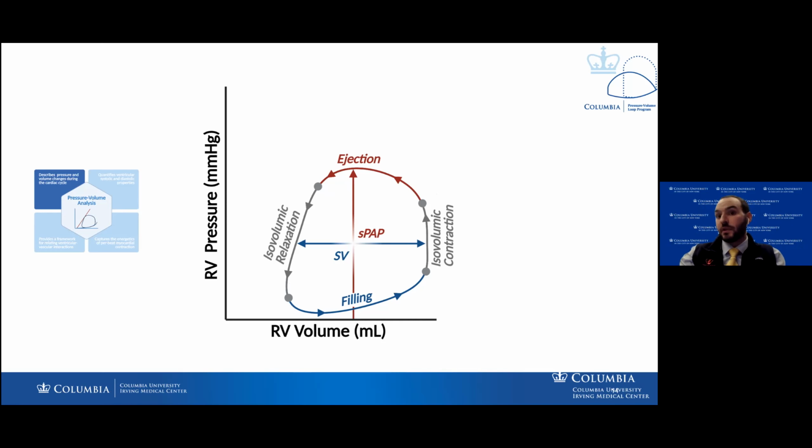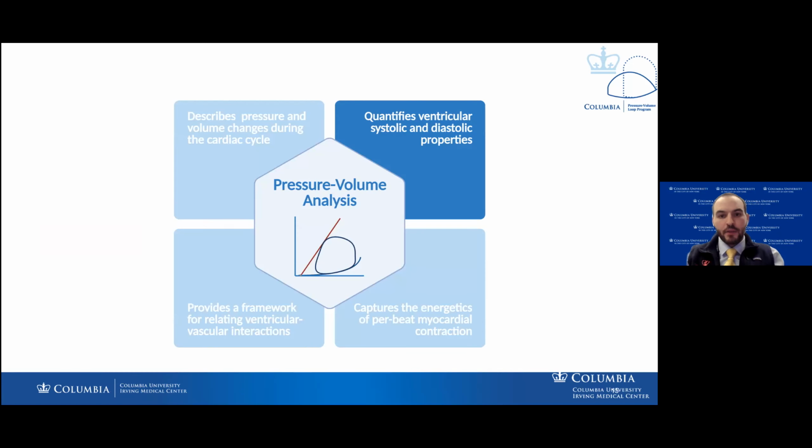Most of us are used to seeing pressure volume loops in the left ventricle, and there are some important differences between right ventricular and left ventricular pressure volume loops. We can touch on that if we have time later, but it will come up when we review the data from this paper, so I don't want to spend too much time on it right now. The other thing that pressure volume analysis is helpful for is that it quantifies systolic and diastolic properties in a much more granular way than other modalities like echocardiography can.